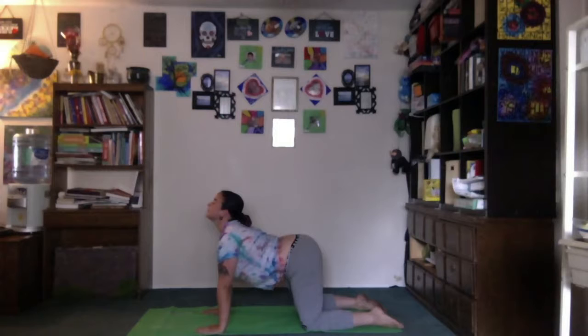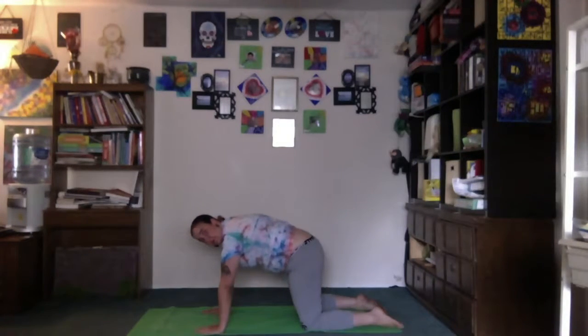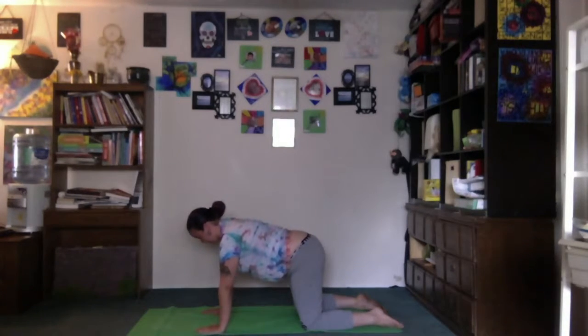Inhale. And as you exhale, round from the tailbone first, always round from the tailbone to keep up the posture. Tuck the head. And exhale. Inhale, come gently back to center.